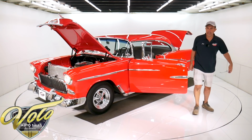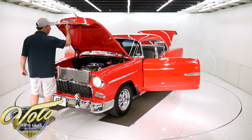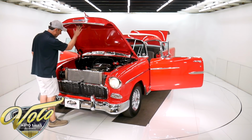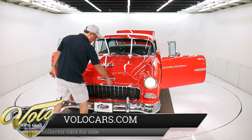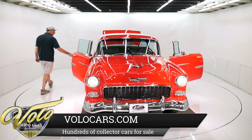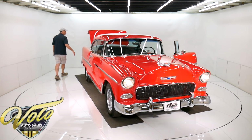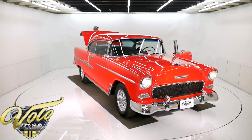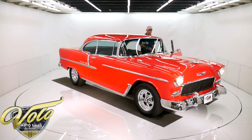The car is just awesome. I've driven thousands of collector cars. This is one of the best ones in my opinion. Look at new latch. Look how square that hood fits. Listen to that idle. Doors fit beautifully, shut nice. Just drop the trunk and it closes.